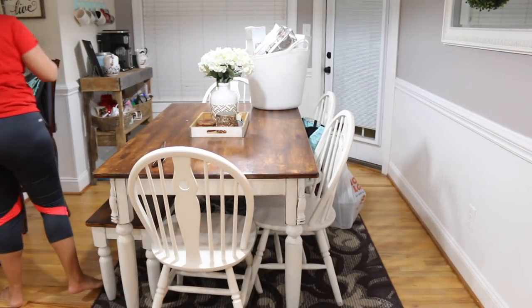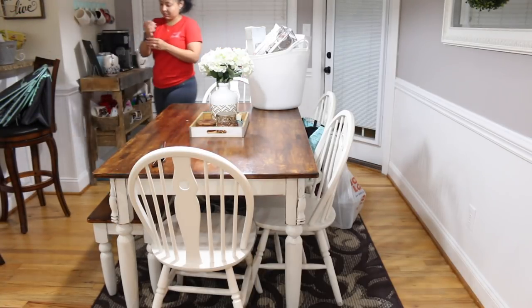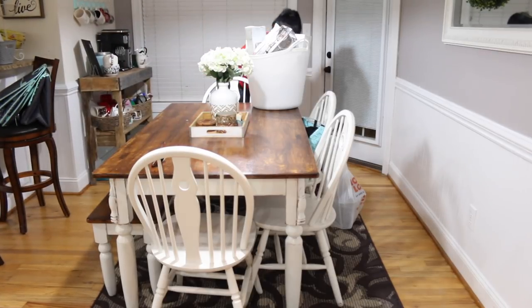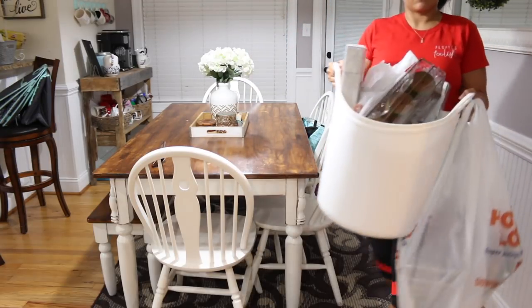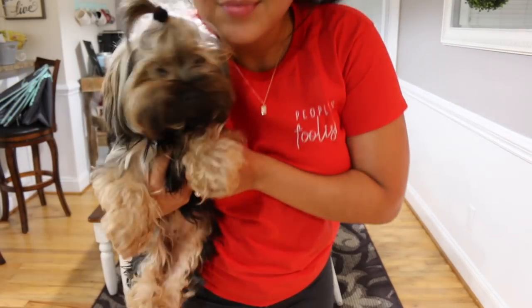Most nights, my cleaning always starts in the kitchen, and our dining table has been a catch-all for, I think, the last year, because I decided I didn't want to put any table settings on the table anymore. And I think that was the only way this table stayed clean, was because it had table settings on it. I was just showing you my stuff from Hobby Lobby.